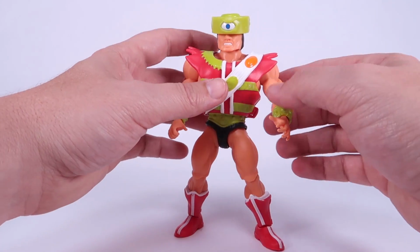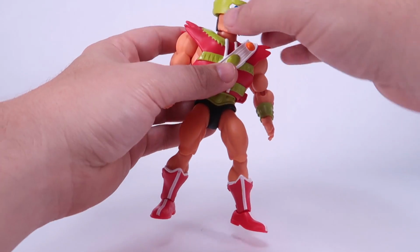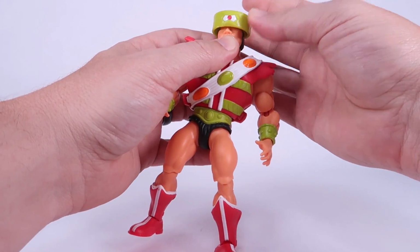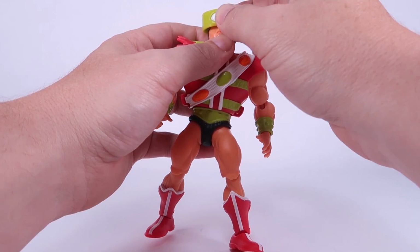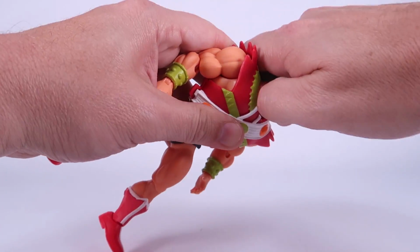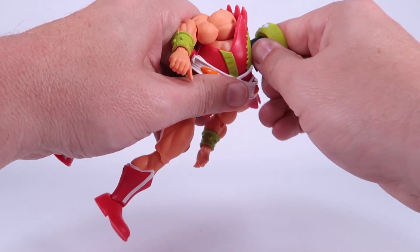Some of it just seems odd. So let's go ahead and run over the articulation real quick. It's the same as what we've seen before on this guy. Also, you can rotate that visor as I showed you. So just like on the actual vintage figure, you can see all three eyes there. That head is on a ball joint, so it can swivel all the way around there.